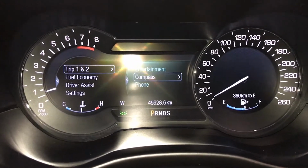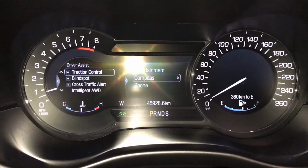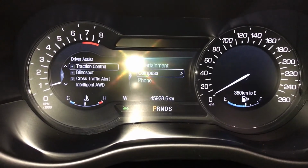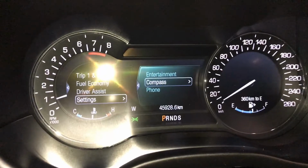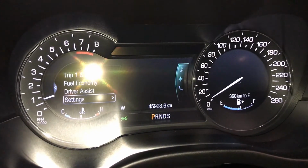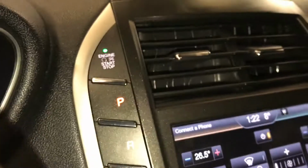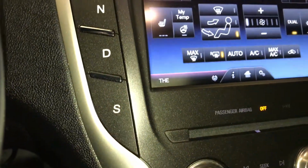So on the left-hand side, you can check out your odometer trip, fuel economy. For driver assist, you have traction control, blind spot, cross traffic alert, intelligent all-wheel drive, and your rear parking aid. In the middle, you can check out entertainment, compass, and phone. Engine start and stop button. Sport mode.